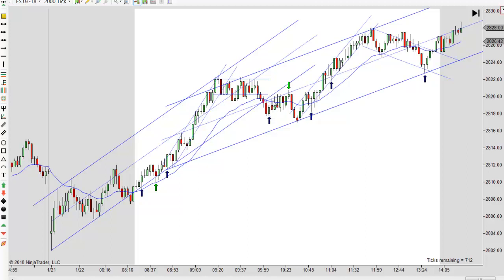But notice we start going sideways and you get this failed break lower. I like this one just simply because it is a failed break lower in a strong uptrend, and that's really the first break after the open. So you're probably going to make an attempt at a new high. This is good for a scalp, but it just keeps kind of going sideways.